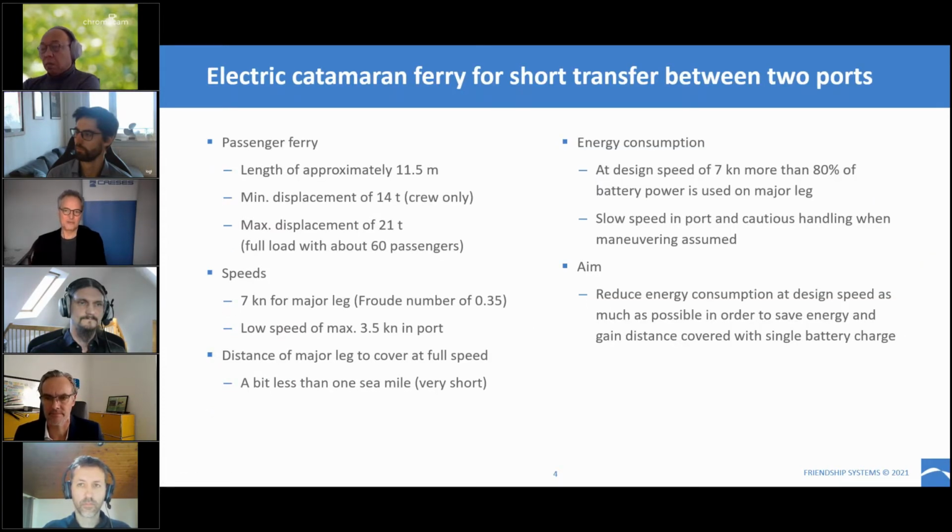It's an electric catamaran ferry to transfer between two ports on a rather short leg. It's a bit less than 1 sea mile. It's, as you can see, a pretty small vessel, 11.5 meters in length. There are two distinct displacements, one with crew only at 14 tons. And if it's fully loaded with around 60 passengers, it goes up to 21 tons.